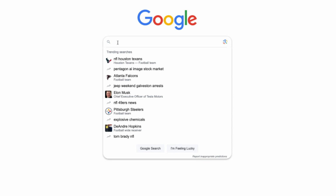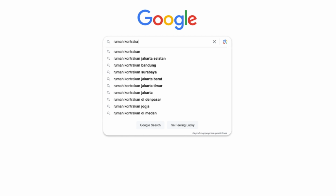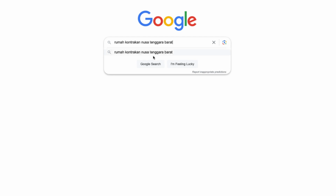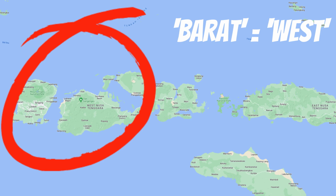Or maybe they have only focused on upscale housing, making it only possible to rent a house that's just as expensive as Bali and Jakarta. Yeah, but then we thought maybe it would be better not to use English when searching on Google, but to use Indonesian. Also, we noticed that instead of Lombok, you get other search results if you use Nusa Tenggara Barat. Lombok is an island of the province Nusa Tenggara Barat.